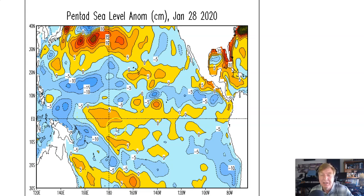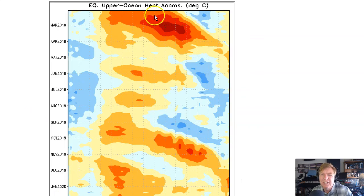So confirming that there is some sort of a Kelvin wave under the dateline here, and it's easing off to the east, just like we saw in the previous images. Upper ocean heat anomalies. All right, so this was Kelvin wave number 4? I've lost track. Maybe it's 4, maybe it's 5, back a year ago. This is the West Pacific here, East Pacific here. This is warm water moving from the West Pacific to the East Pacific last winter.